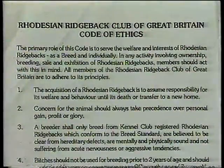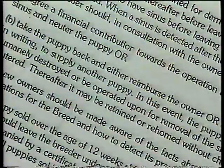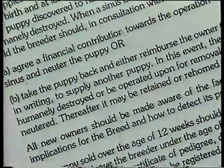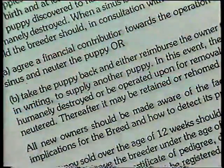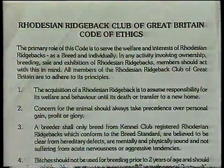When a sinus is found after the puppy has been sold, the code gives breeders two clear courses of action. The breeder can agree a financial contribution towards an operation to remove the sinus and neuter the puppy, or take the pup back, either reimbursing the owner or agreeing in writing to supply another puppy. The Code of Ethics stresses that all new owners should be made aware of the facts about dermoid sinus and how to detect its presence. They should also be made aware of the implications for the breed.